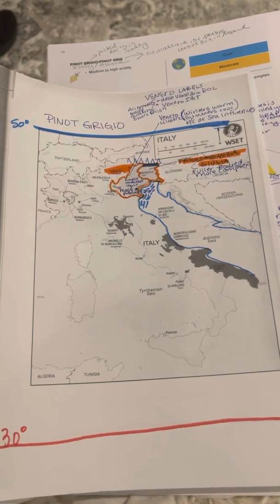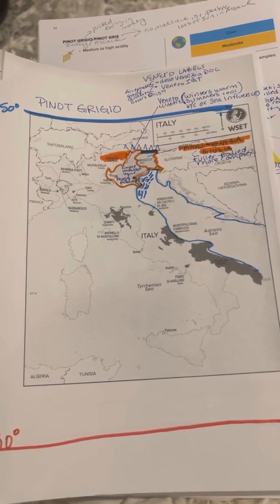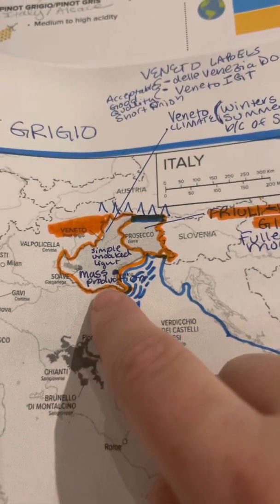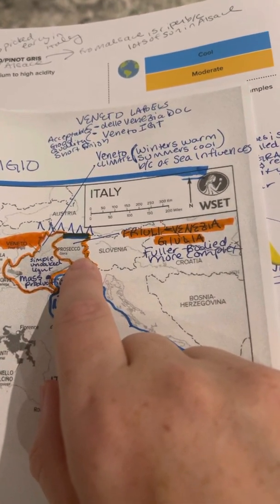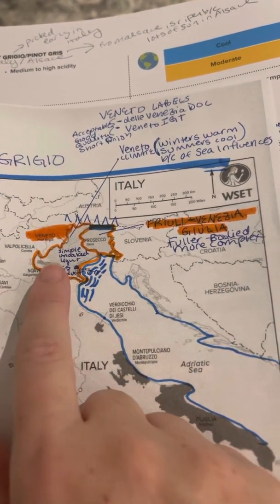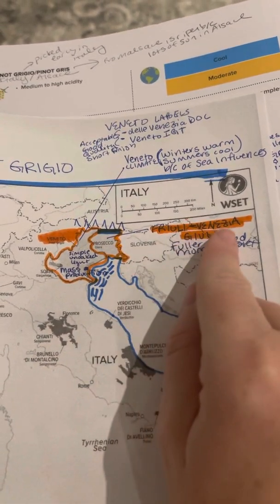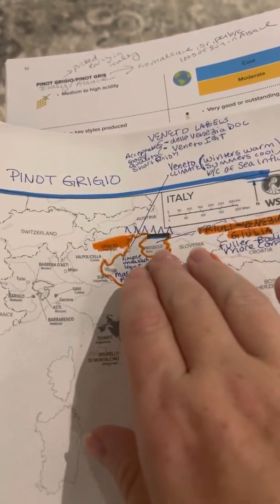This is Italy, and there are two main areas that Pinot Grigio is made in Italy. Something to note that influences Pinot Grigio grape growing regions is this Adriatic Sea here. And these are the regions that most Pinot Grigio is coming from: the Veneto region, and also to its right, Friuli Venezia Giulia. In Veneto, we're doing more mass production, more simple, unoaked, light-bodied Pinot Grigios. And in Friuli Venezia, we're doing fuller bodied, more complex. We're still calling it Pinot Grigio, but this is the Italian version that's a little fuller bodied.